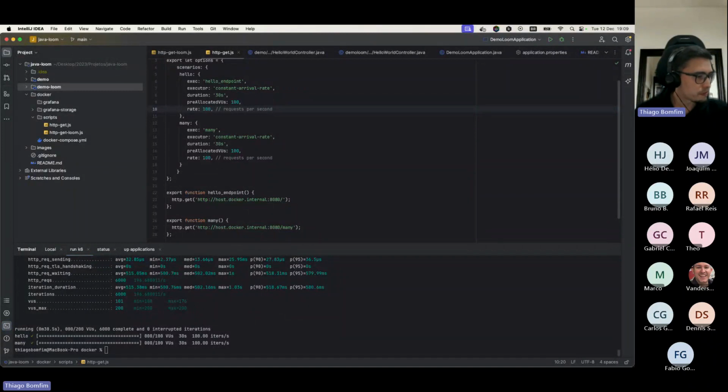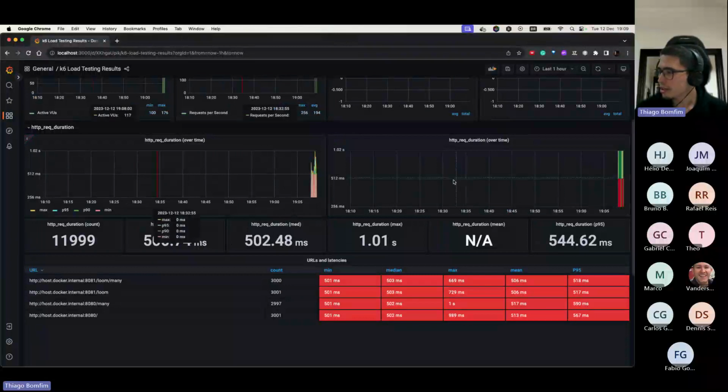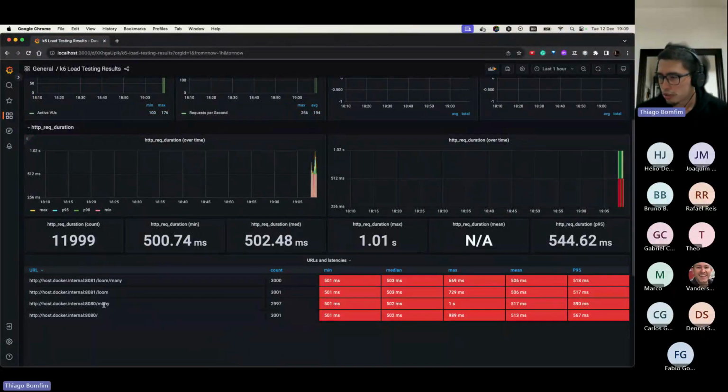Let's see in Grafana. So I hope you can see my screen. So as you can see here, with Project Loom and without Project Loom, both almost reach 3,000. So both handle the requests. Okay, great.